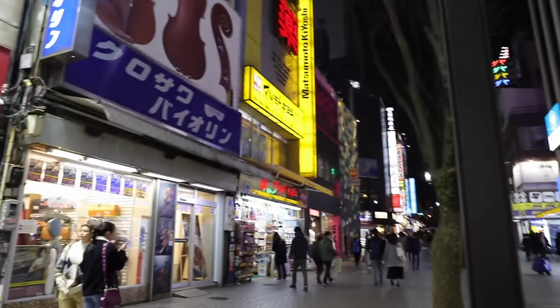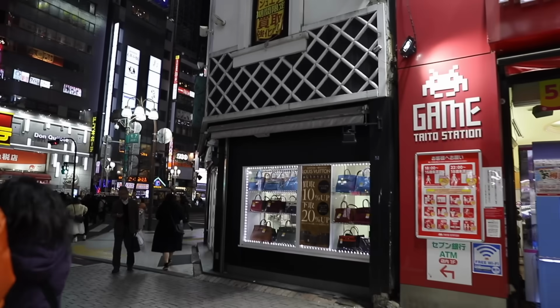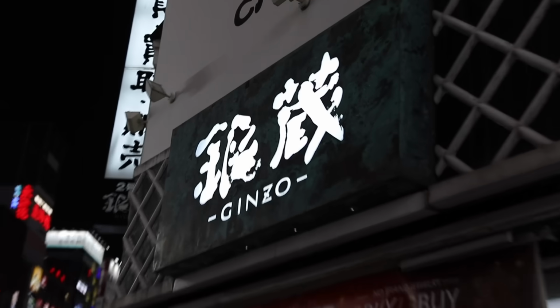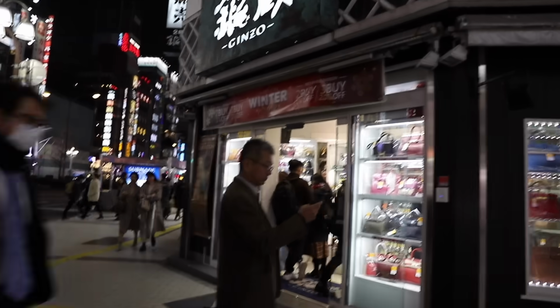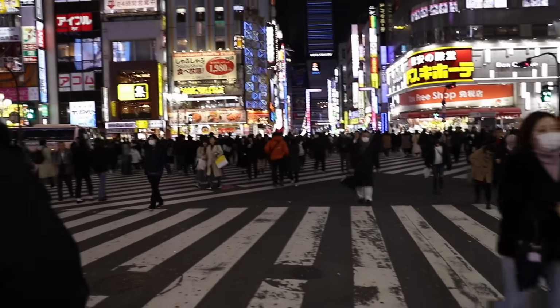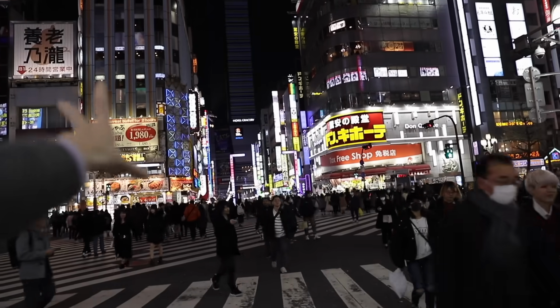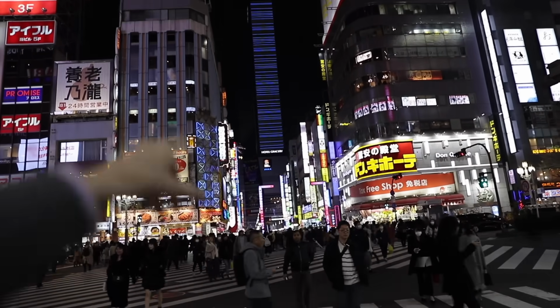So just down the road from that store on the corner, now we've got one here. Now this one is pretty well known. This store is called Ginzo. It's right on the corner of literally the busiest street in Shinjuku. That's the Toho Cinema right there, a famous cinema with the Godzilla on top. And this store, Ginzo, is right here.